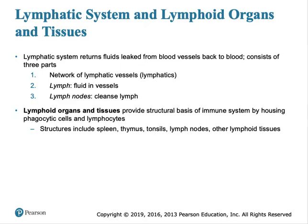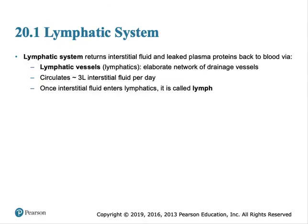The lymphoid organs and tissues provide the structural basis of the immune system to house phagocytes, things like macrophages that we've already talked about, as well as dendritic cells and some other cell types that we'll get into in this week's and next week's lecture. They also house lymphocytes, which get their name because they're part of the lymphatic system. Next week, we're really going to spend time talking about the adaptive immune system and what we call B and T lymphocytes, a very important development of the advanced immune system of mammals and other animals like humans. The lymphoid organs and structures include the spleen, the thymus, the tonsils, the lymph nodes, and some other lymphoid tissues.